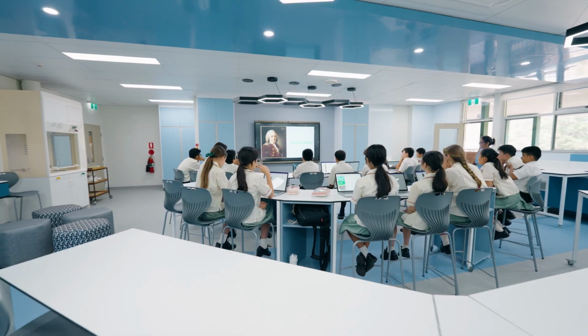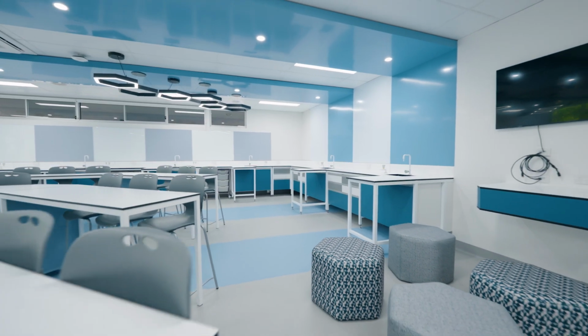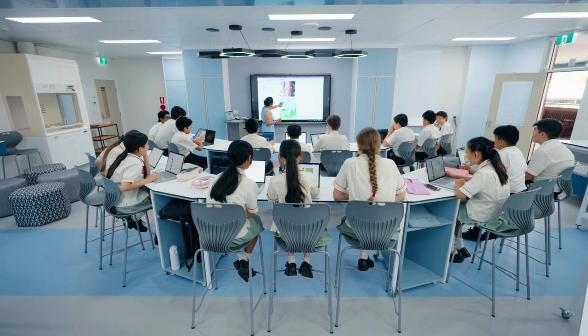Would I recommend Civic Australia? Certainly. Easy to work with. They're able to take the concept that we had and realise it into a space that we're all very happy with.